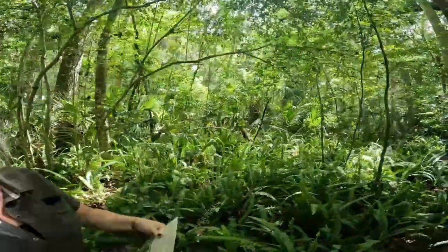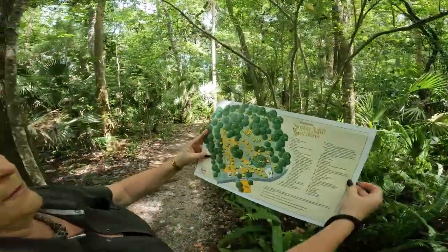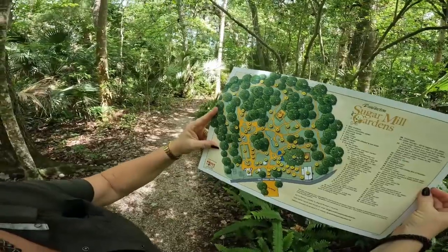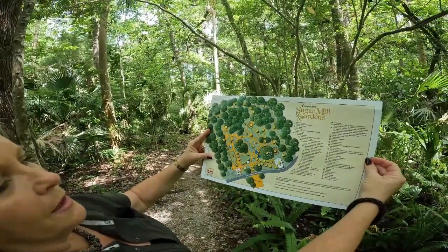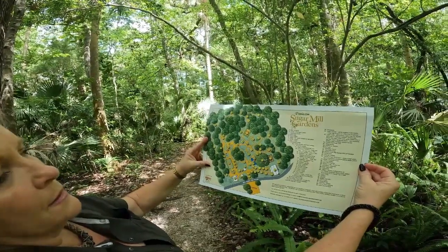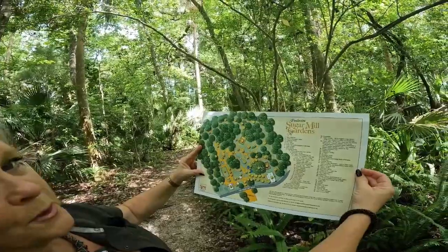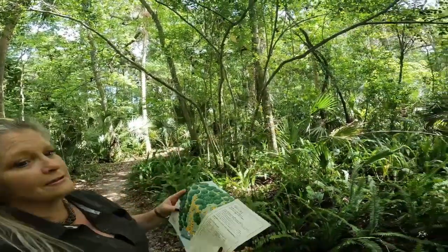There is a detailed map of this place with points of interest along the way. Oh, look, it looks like broccoli. Oh, it does. Now I'm hungry. We'll leave some of that exploring to anybody that may want to come here with all the specifics of every little detail of the park.